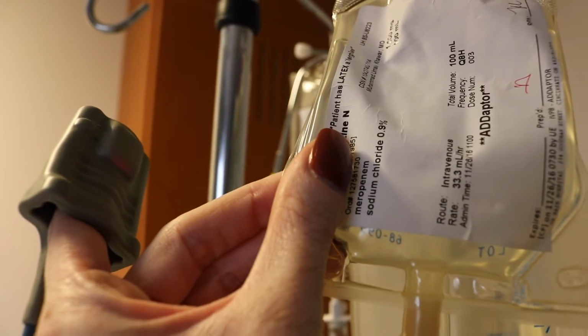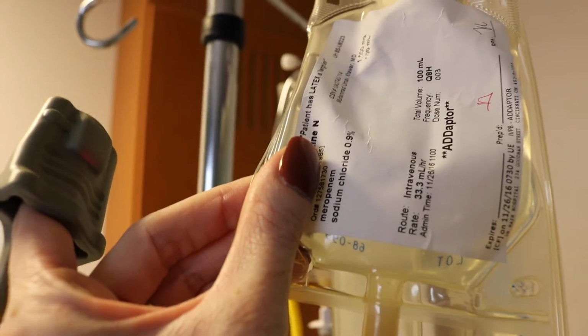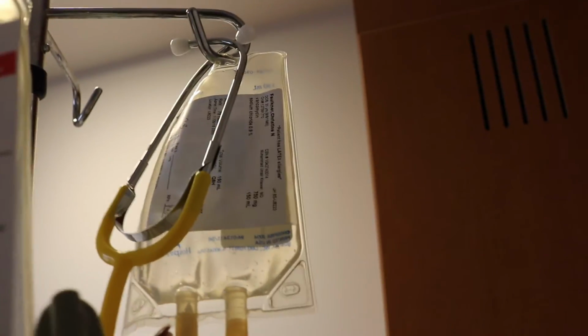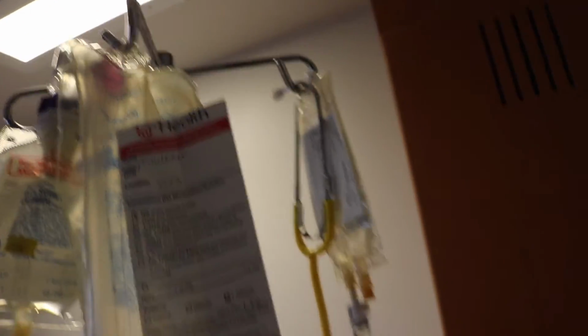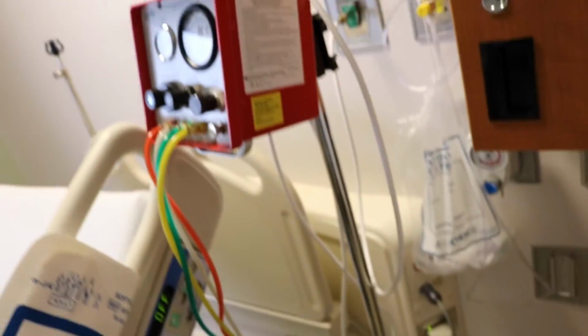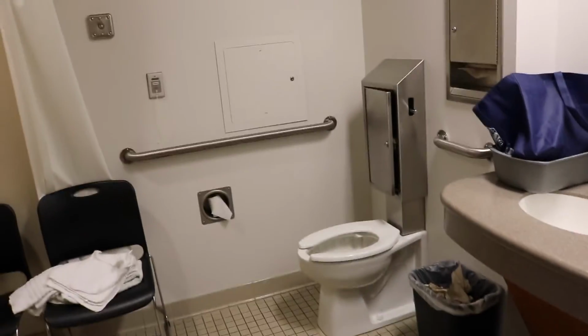Right now I am on meropenem. That's one of my antibiotics, and then I think this might be an empty one, but the other one is vancomycin. This is my breathing machine that I use 4 times a day, every day. I'll probably show you how I do that while I'm inpatient. Then last but not least, this is the bathroom. Nothing exciting here whatsoever.